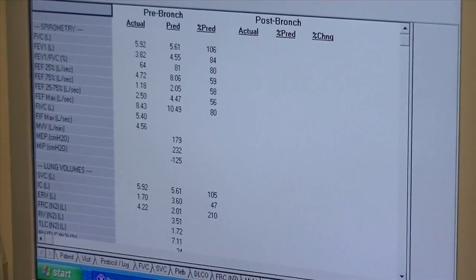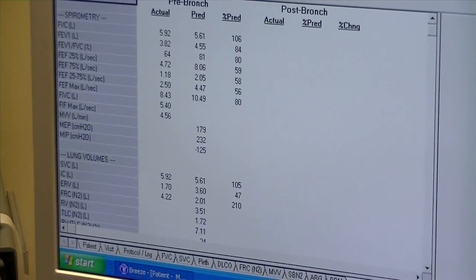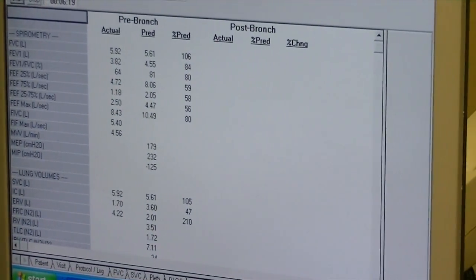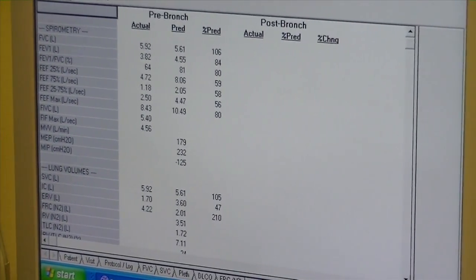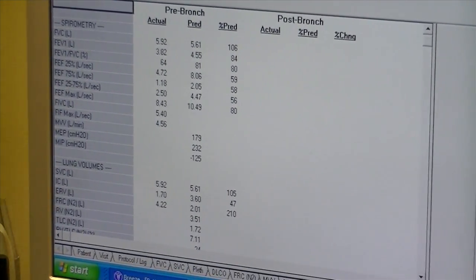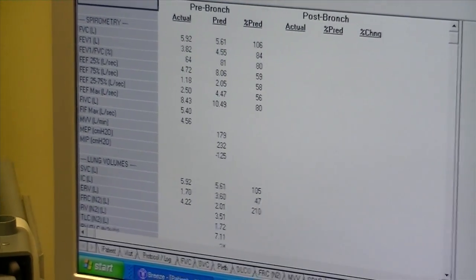FEV1 is the amount of air you can blow out in the first second. People with good healthy lungs can get most of their air out. You're at about an 84%. The criteria had always been that about 80% is in a normal range, so you're above that. So I need to get that more forceful? Well, not necessarily. That might be all you can do, okay?